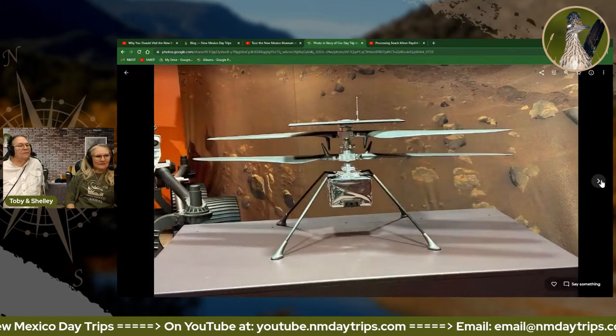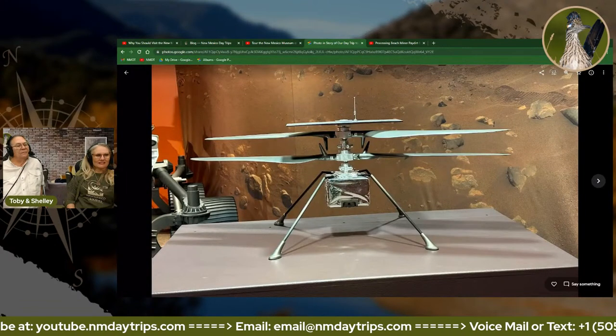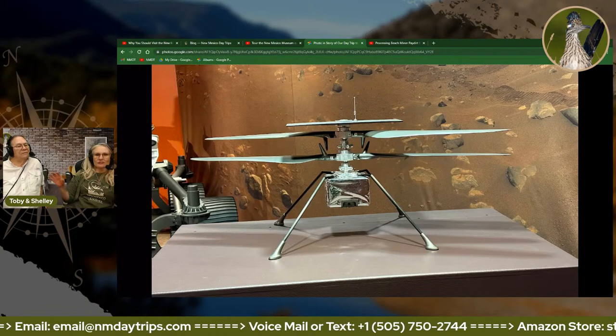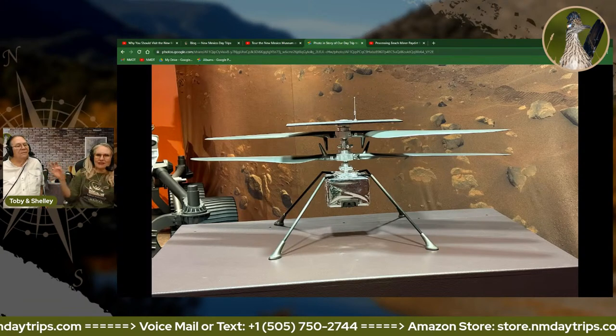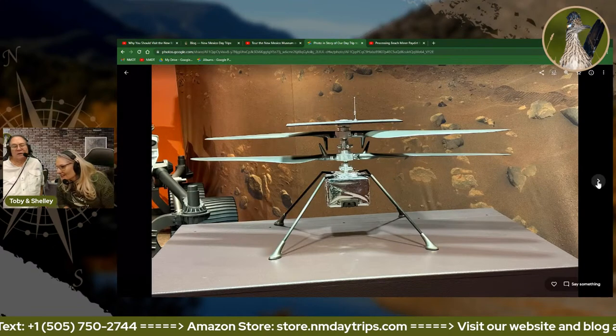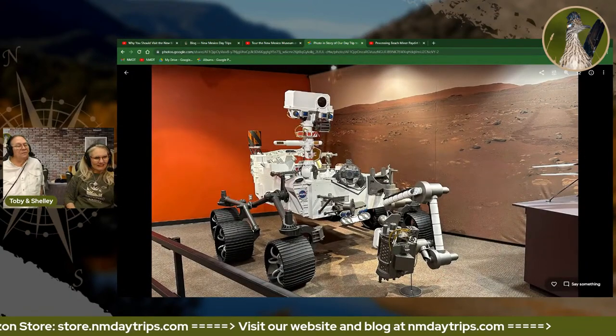There's Ingenuity, the helicopter. And they had a little video of what the rover took video of this guy flying across Mars. Cool. Yeah, we're going to get to them in just a minute. So this is the newest one.